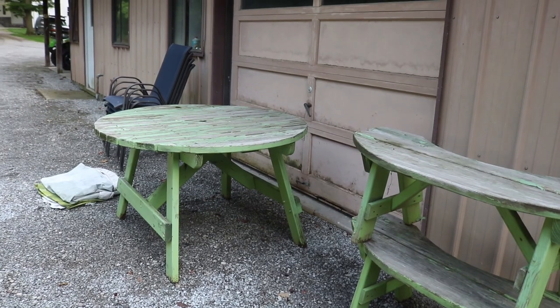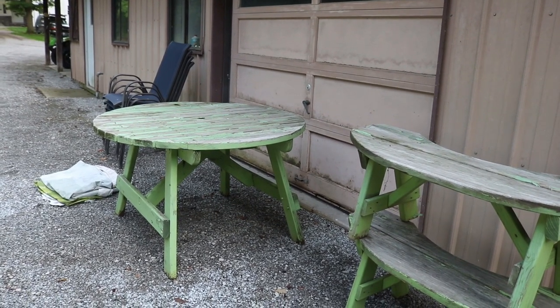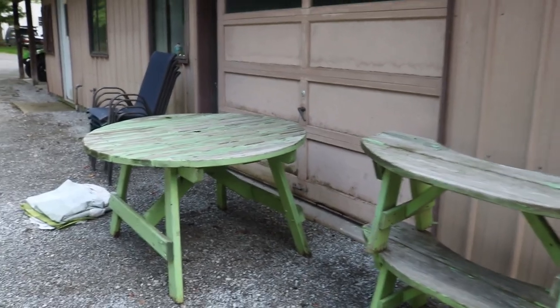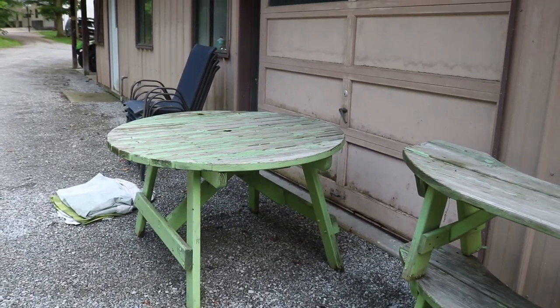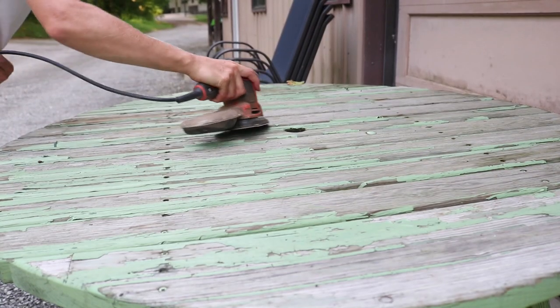It's 8 o'clock in the evening and I plan to still paint these tonight. I know I'm gonna be so happy tomorrow when I wake up and this is painted and I can continue to work in that space and not have to worry about painting them.